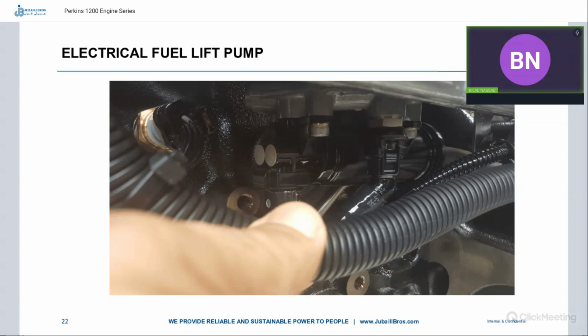By the way, when you take off any of these 6 pipes going from the common fuel rail to the injectors, make sure they are not twisted or bent, because inside these pipes we have a special coating that might break down if you twist or bend them. So be careful not to do this. Otherwise, you might cause damage to the pipes.